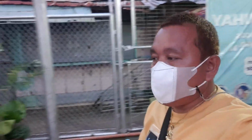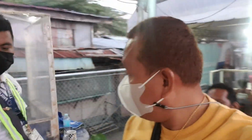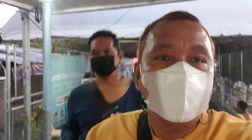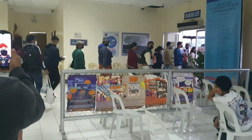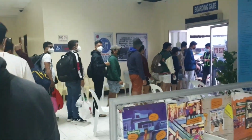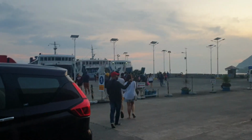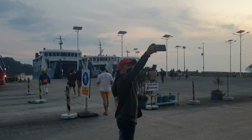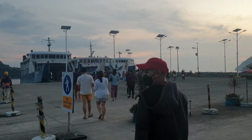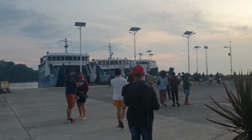So we are now heading to CAMIGUIN ISLAND. So ito po yung vapor, no, na aming sasakyan papuntang CAMIGUIN ISLAND. And we are very lucky this very morning kasi nakasakay kami sa pinakaunang trip going to CAMIGUIN.